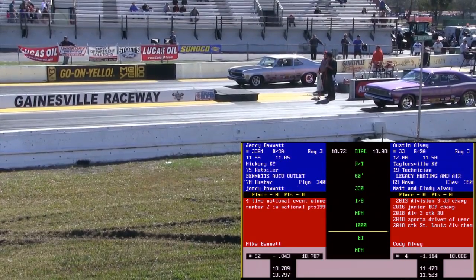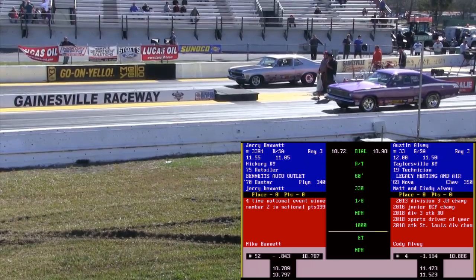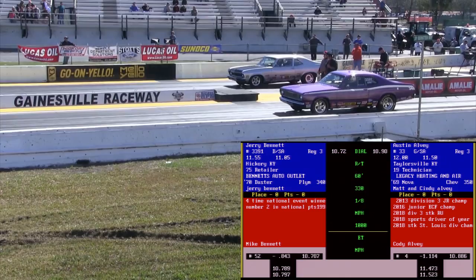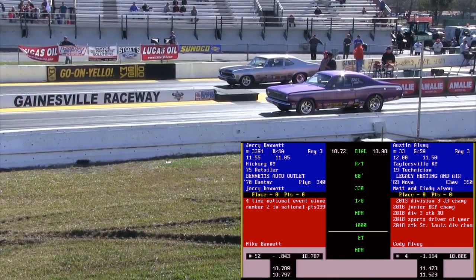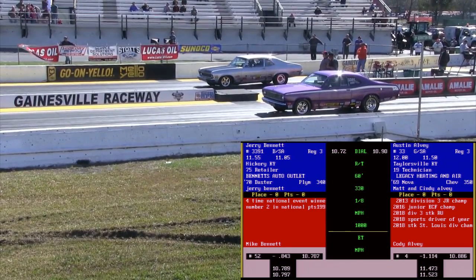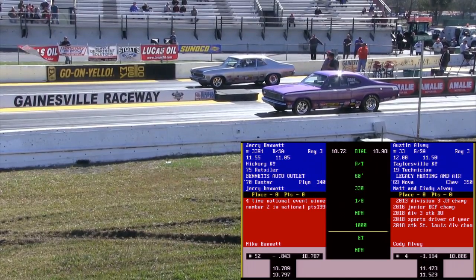After the .014 red light, Jerry Bennett, D automatic, D like Duster, and Austin Alvey and the G automatic Nova out of Legacy Heating and Air. We're going to make this final call. Oh, attention in the pits. Last call, Super Comp. If you're not here, you're late, because you guys are going to be on track here really quickly for round number 1.